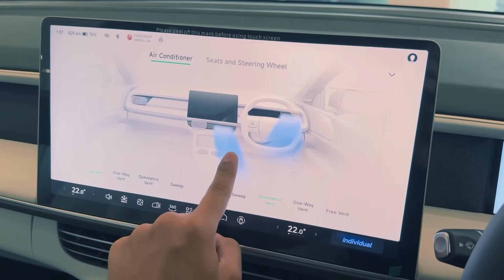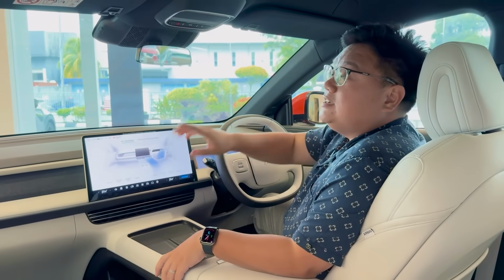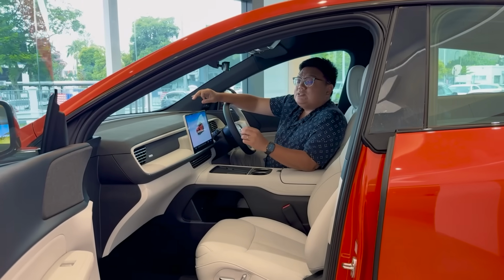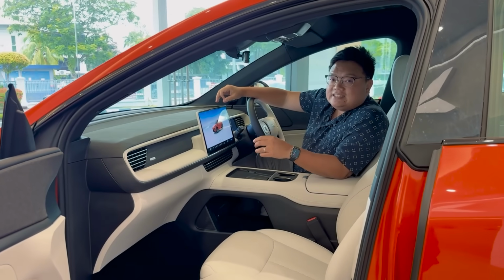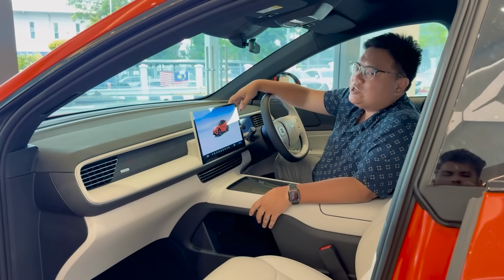But having said that, just like in the Tesla, you still have to adjust the aircon vents using the screen over here, and the glass roof doesn't have a sunshade. Xpeng even goes a step further in simplifying its interiors by not even having a glove box. That is just weird, man.